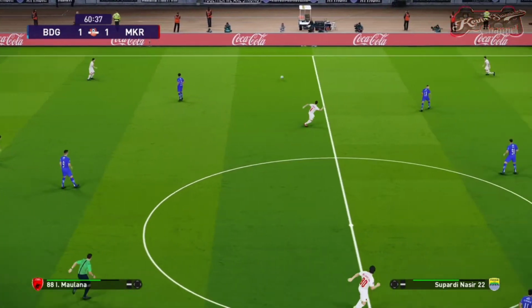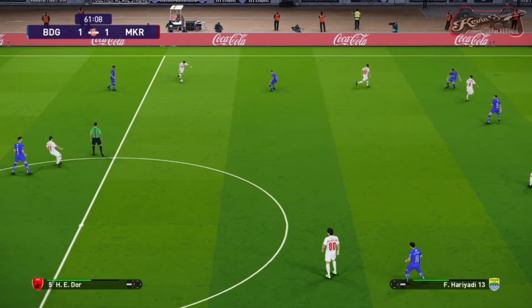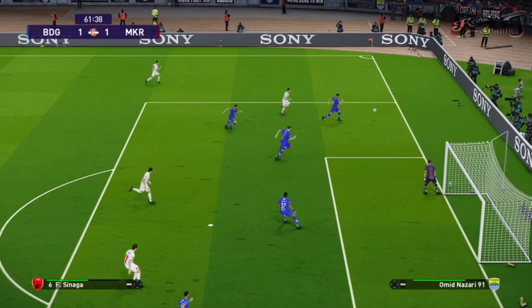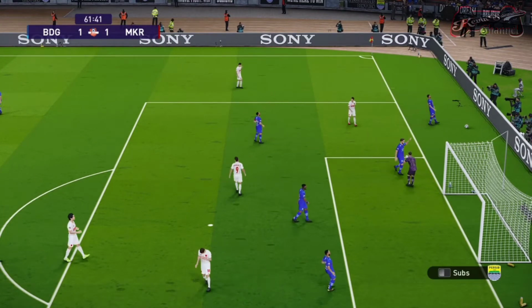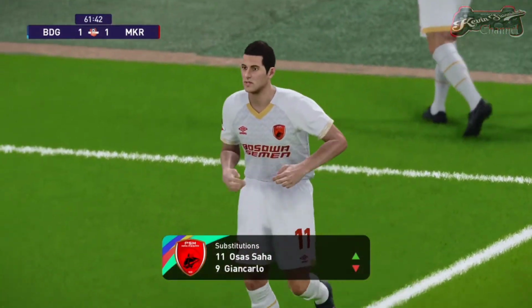So we've reached the hour mark. Looks to dink one in. A goal kick. Final checks on the touchline. A change about to occur.